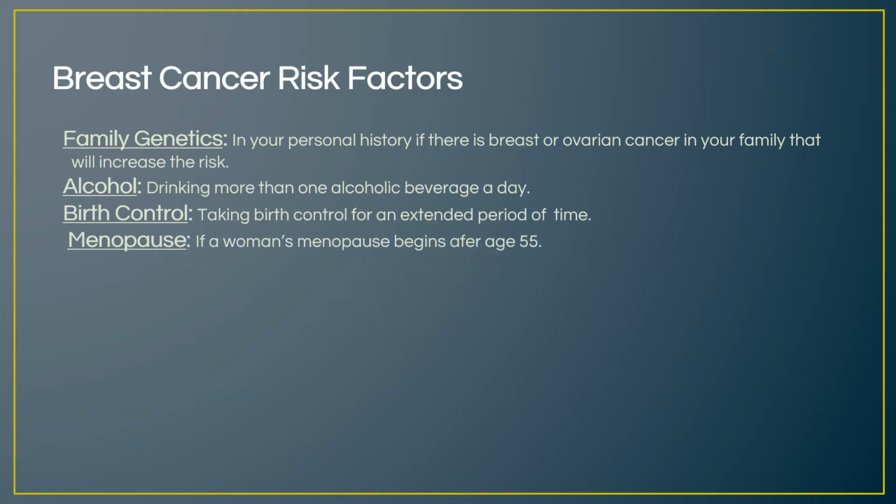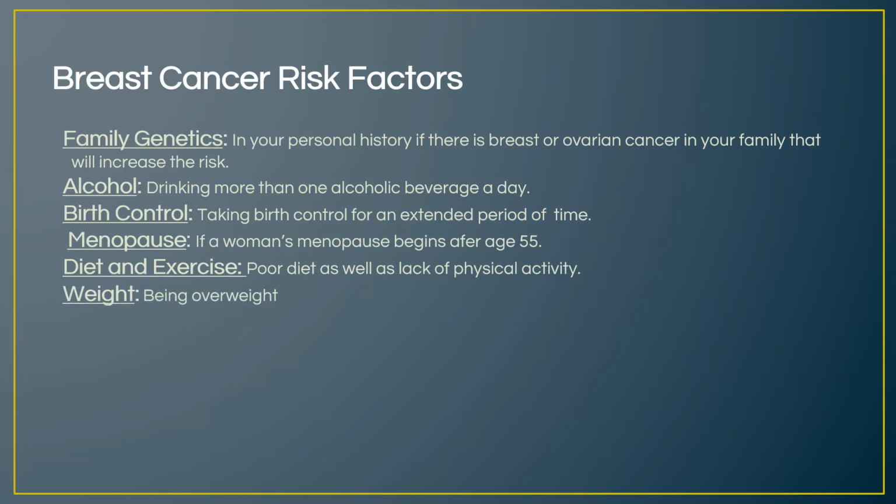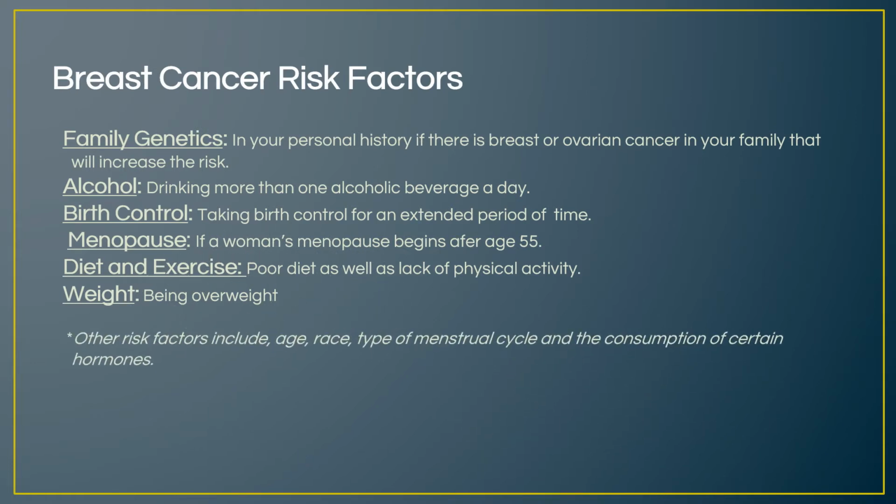Menopause. If a woman's menopause begins after age 55. Diet and exercise. Poor diet as well as lack of physical activity, and being overweight. We must note that other risk factors include age, race, type of menstrual cycle, and the consumption of certain hormones.